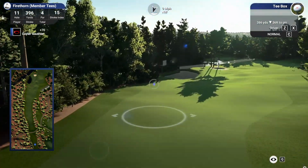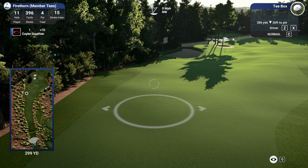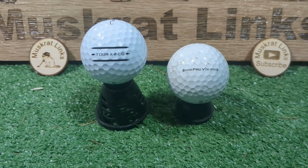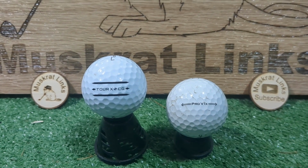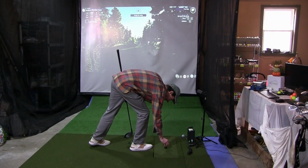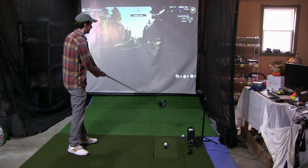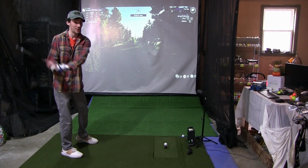396-yard par 4 up here. Finally, we got one that's a dogleg right. Maybe we can actually hit something into the fairway here. We got the MaxFly Tour X versus the Titleist Pro V1X that has been wrongfully demoted from its number one seeding, so it's down here in the trenches. Can we put one down the fairway, and can we let this story live on? Let's see.